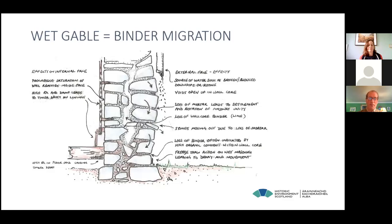So this is the sort of slightly harder imperative. What we do about it is perhaps a consideration that is still ongoing, but just hold that thought as to what might be happening inside the wall that you can't see.